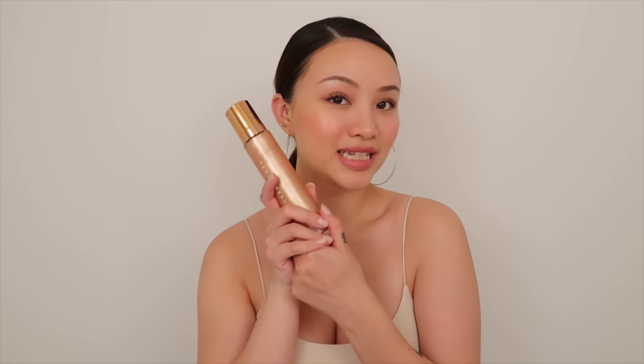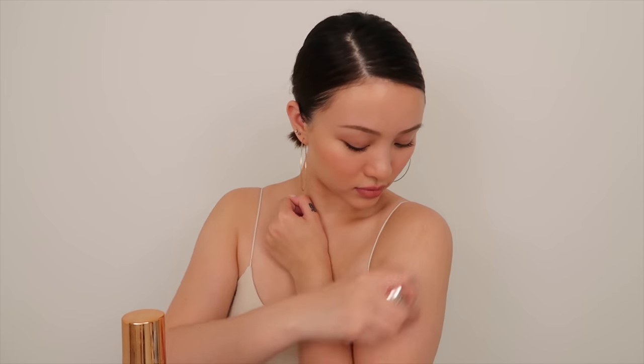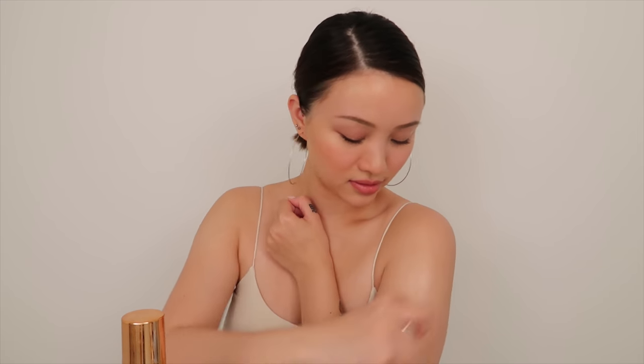Last but not least, I'm taking the Fenty Beauty Body Lava in Who Needs Clothes. Need a little bit of glow on the shoulders. Oh, so pretty. And this is the finished look.